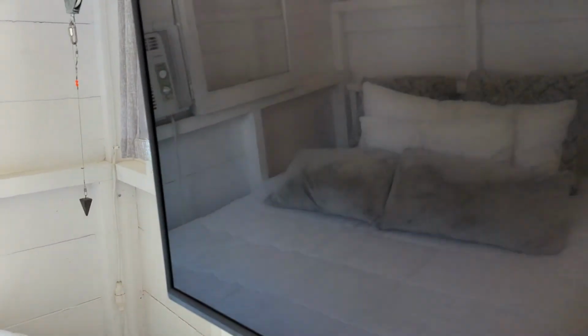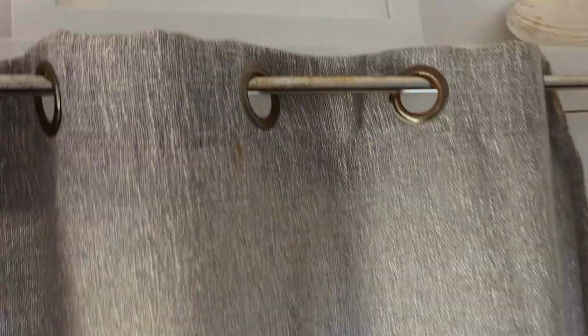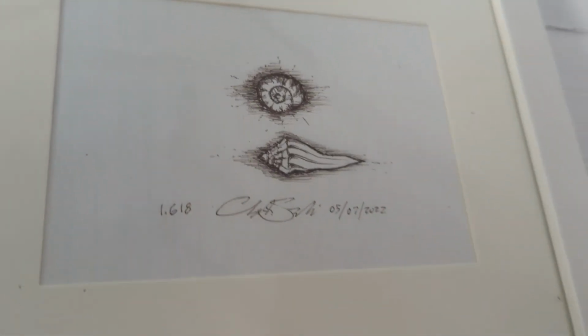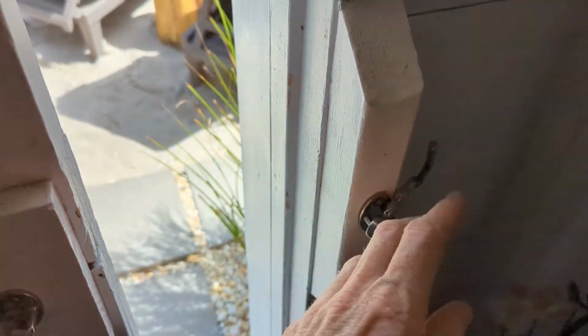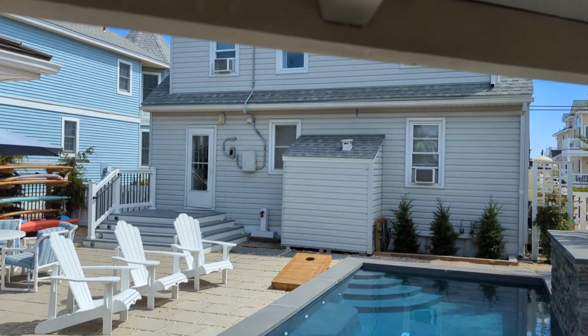So if you want to watch Netflix or have a movie night, it has a pool house, a little mirror, some hooks, and a little drawing of a special shell. All kinds of good stuff. And a latch keeps it secure. Off we go. Really kind of a guest house to the main house.